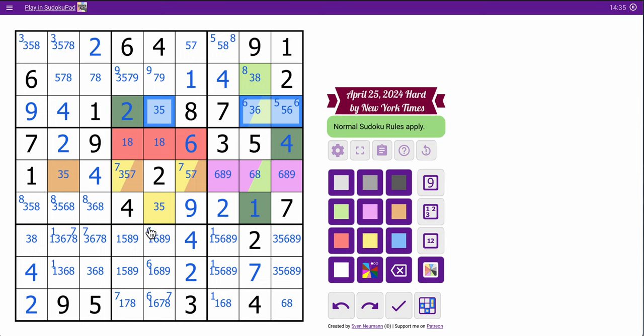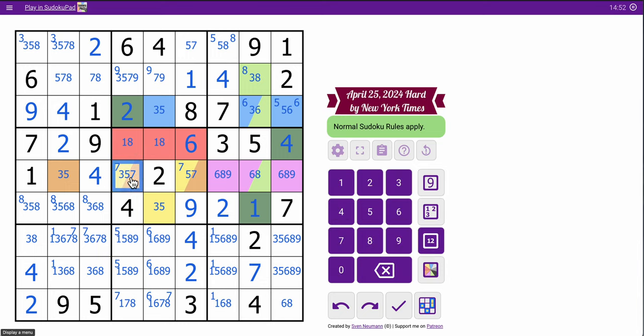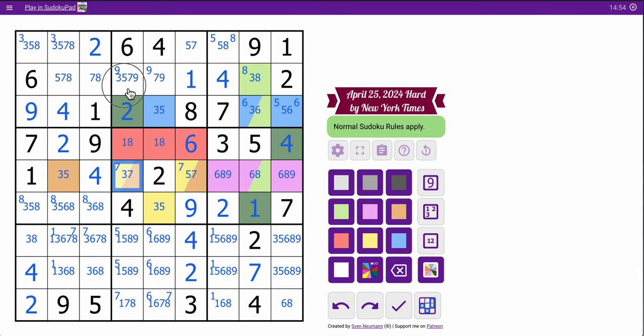Okay. Seven's here, nothing else is seven. Six is here, nothing else is six. Oh, those can't be five, and these can't be five. So five must be in one of two places in column four, box eight. Therefore, that's not five. That's not five either. That puts five in one of those two.